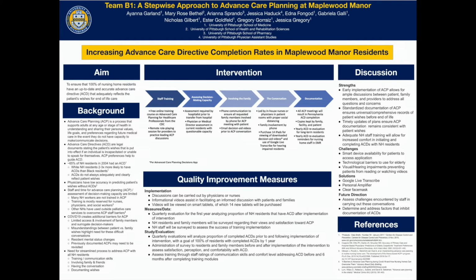First, we will implement training for staff members for ACP conversations with patients. Staff will complete a free online ACP course from the CDC that addresses barriers and strategies to approach this difficult topic with patients. They will then complete a Zoom role-playing session hosted by the medical director to practice these skills. Staff will complete the online course and role-playing from home and will receive continuing education credit for both sessions.